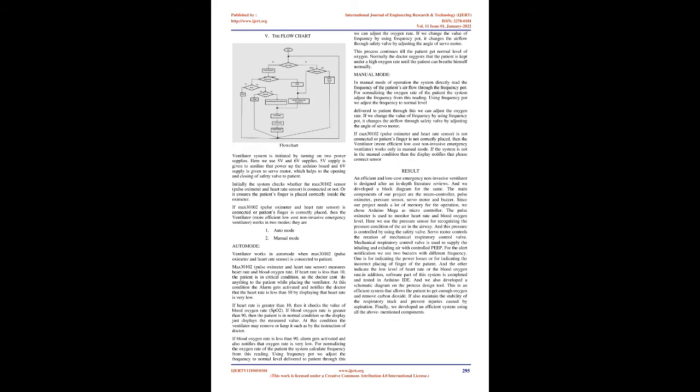Here we assume that VT equals 600 ml. I time equals 1/3, E time equals 2/3, therefore the equation becomes time period for exhalation equals 1/frequency, 600, 2/3, time period for inhalation equals 1/frequency, 600, 1/3. From these time periods, total time period will be calculated, and through this we determine whether the patient is inhaling or exhaling. Time period equals on time plus off time. Whether the patient is inhaling, then on time is equal to time period for inhalation and off time is equal to time period of exhalation, and vice versa.